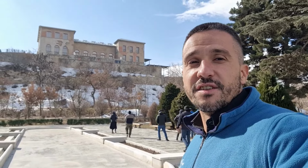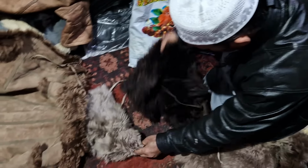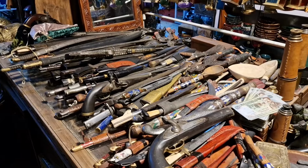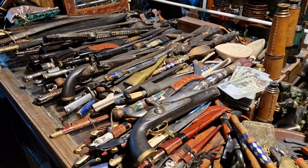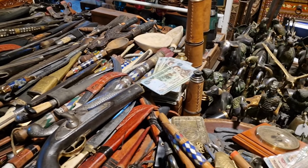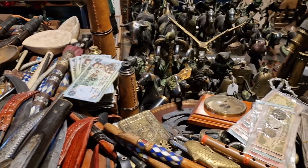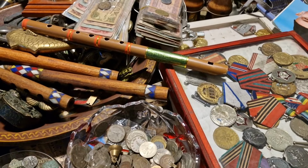In a store here, trying to get some warm clothing. There's a whole bunch of stuff here. Check that out. But also check this out. Yep. Getting it. And a whole bunch of old knives, old guns, money with Saddam. I have some of these from when I went to Baghdad. A whole bunch of other coins as well.